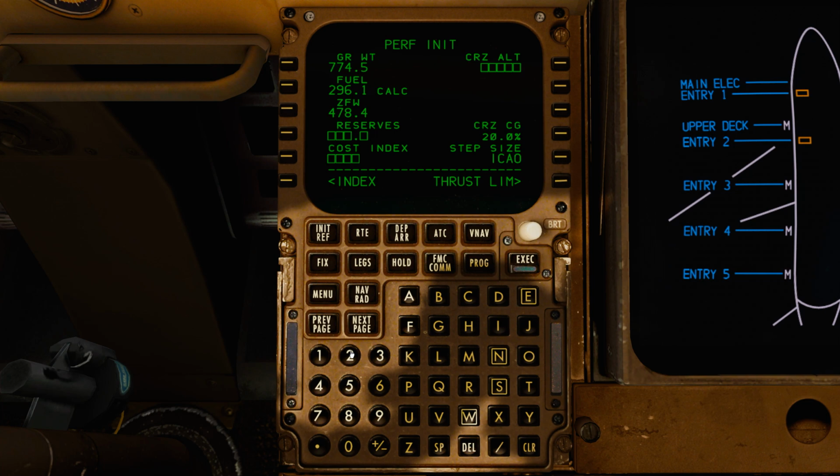Reserves, yeah, alternator Whiskey Mike Kilo Yankee. I have no idea where that is, but if I have to alternate, it will be Singapore, and it is also only a reserves of 3.2 to Singapore. Cost index, it's indeed 25. We are climbing first to flight level 310 with a step climb profile of 2,000 feet.